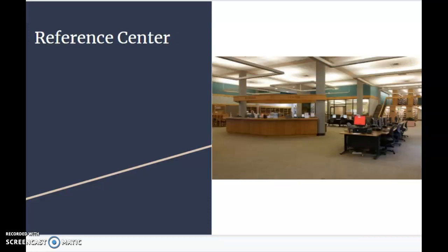Now, this is where we get into the area where the teen space is. The teen space is on the second floor. Right when you walk up the second floor, the first thing you see is the reference center and the teen space center. The reference center is an area where they can go to if they need help from the staff. So it's a very welcoming environment, very calm environment. So they feel like they have their own area separated from everyone else.